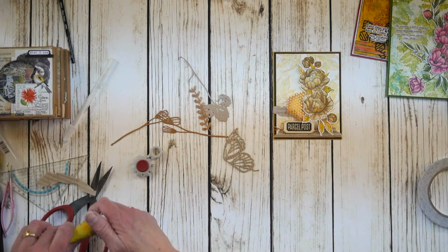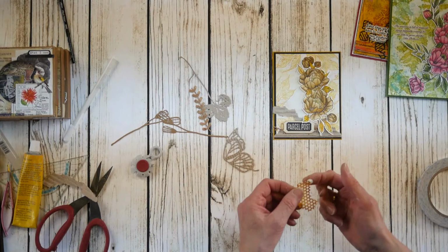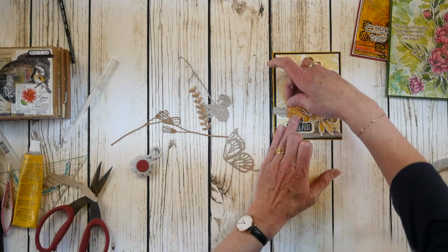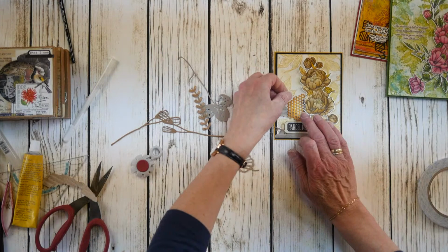I like that. What did you stamp the parcel post on? That is one of the labels from Esther's collection. It comes in a label set. If you see there's one set with all the labels, that's where it's in. And that's a popular one because it has stamps to go with it. I like that.